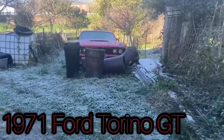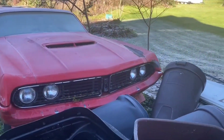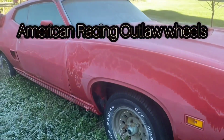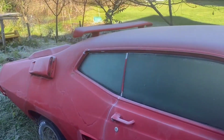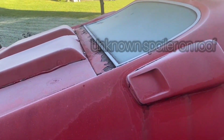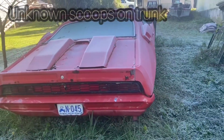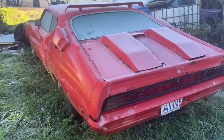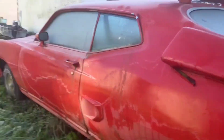This car has received more comments and questions than any other thing I've ever posted on YouTube. It's a 1971 Ford Torino GT, which seemingly looks like an extra car from Mad Max: The Road Warrior. However, it's not. The one thing I have to tell you that you're not going to want to hear is that this, out of all of the cars you see in this video, is the only one that is not for sale. It ain't gonna happen. Everything else, every part, every piece, every car in this video, fire trucks, all for sale, but this car is not. But let's take a quick little walk around here and give you an idea what's up with it.